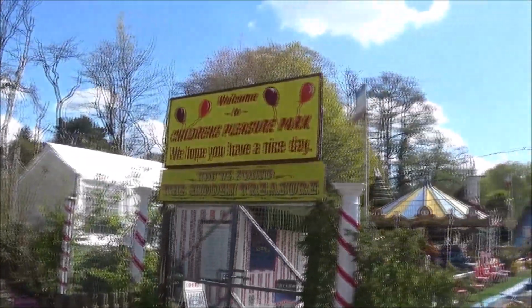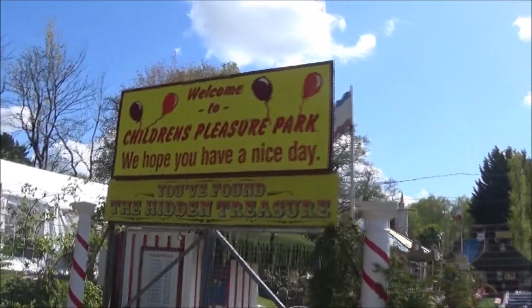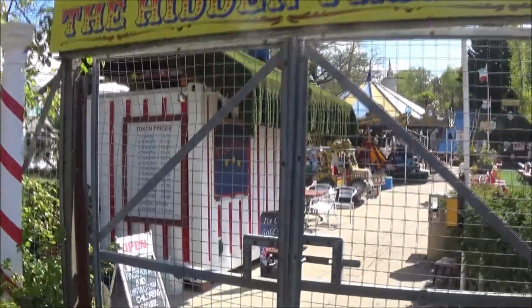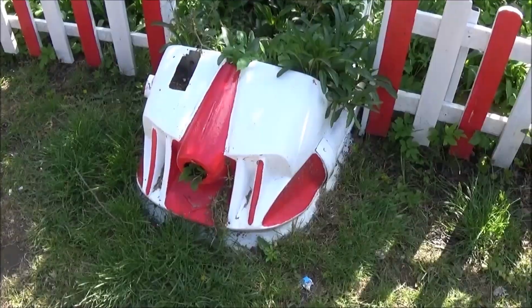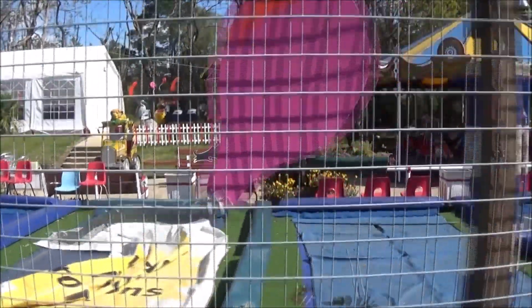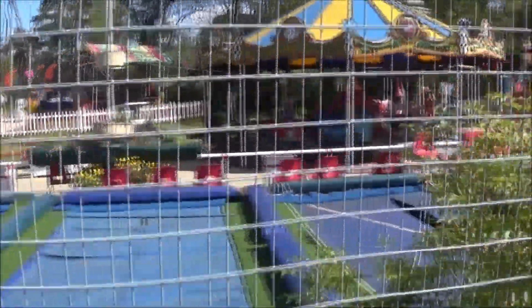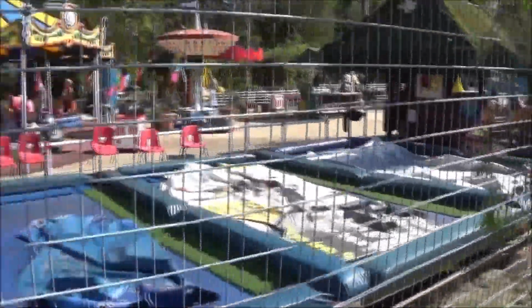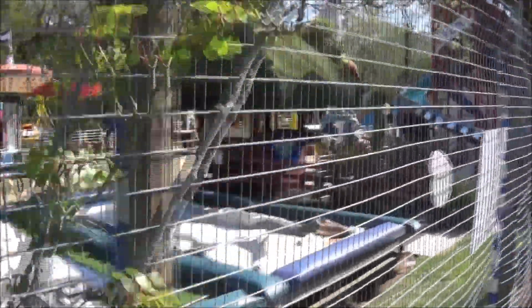So hidden up in the corner, and it's been here years. I used to ride on some of these rides, I'm sure. What else would you do with an old Dodgem car? As I say, great place to bring the kids. Younger kids, that is, I think. Sort of under 10s it's perfect for.